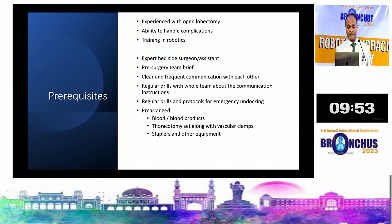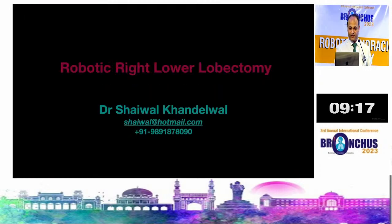There should be clear and frequent communication with each other, not only between the surgeon and the assistant surgeon, but also the nurses and other team members. Regular drills with the whole team about the communication instructions, so there is no miscommunication that you said this, I understood this. Regular drills and protocols and emergency undocking. In our setup, most of the time there is a dedicated robotic OT, not the thoracic OT. So that OT is having gynecological procedures, cardiac procedures, urological procedures, plenty of things. So you have to make sure that all your armamentarium is there before you start a case.